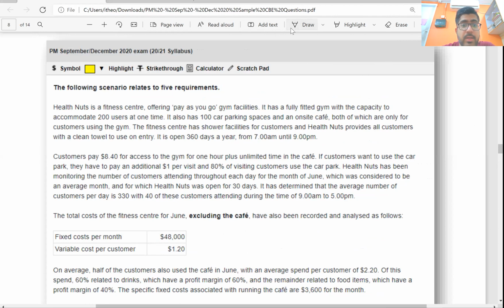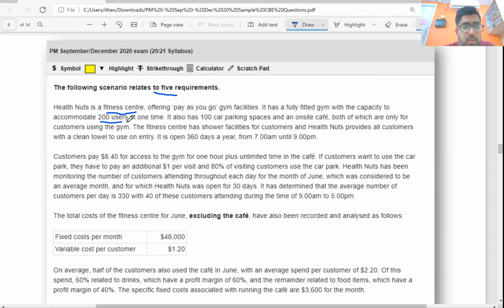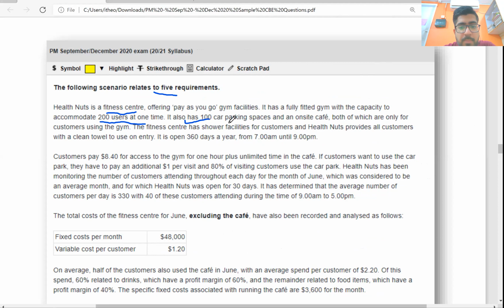The following scenario relates to five requirements, 20 marks. Health Nuts is a fitness center offering pay-as-you-go gym facilities. It has a fully fitted gym with the capacity to accommodate 200 users at one time. It also has 100 car parking spaces and an on-site cafe, both of which are only for customers using the gym. The fitness center has shower facilities for customers, and Health Nuts provides all customers with a clean towel to use on entry. It is open 360 days a year from 7 a.m. until 9 p.m.